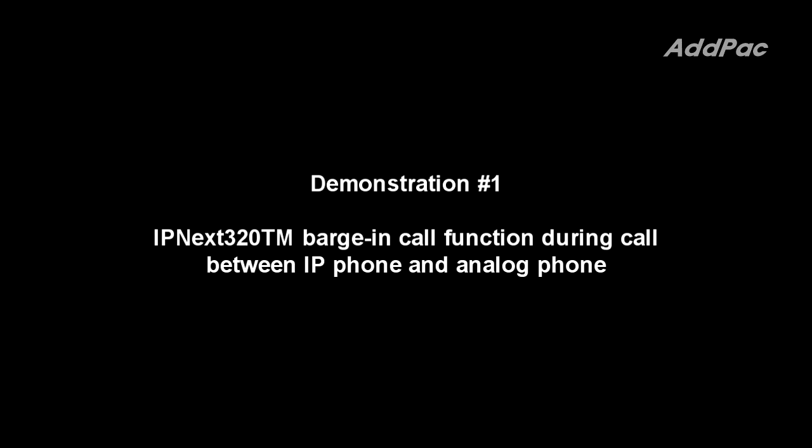This is demonstration about IPNext320TM barge-in function doing core between IP phone and analog phone.